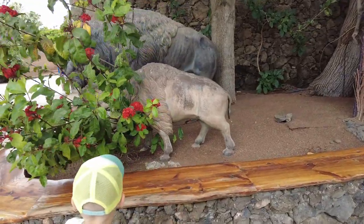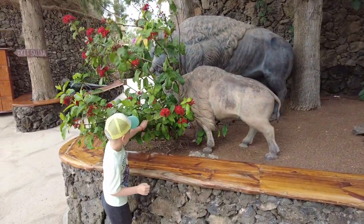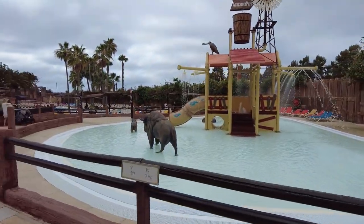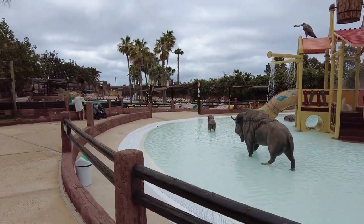So cool, isn't it? I think you can get there. Okay, so immediately when you come through the entrance at Rancho Texas, there is a big swimming pool and like a splash area. Let me show you. That's the best way to explain it. Look at this. How good does that look?